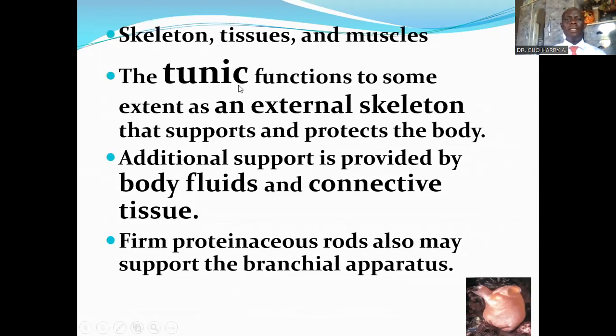Now, skeleton, tissues, and muscles of the tunicates. The tunic functions to some extent as an external skeleton that supports and protects the body. The tunic, that's the outer covering of cellulose that we described earlier, serves as an external skeleton. So it serves as an exoskeleton.